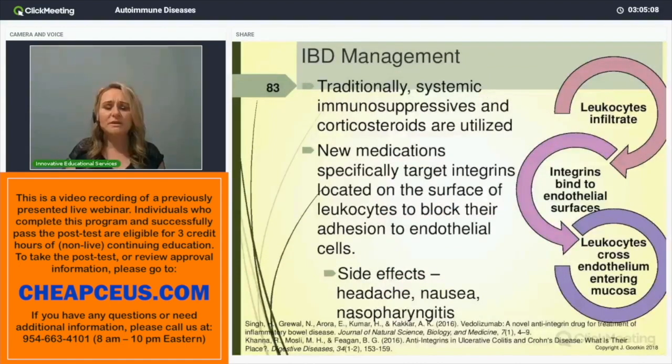When they're looking at managing these conditions for patients, they're looking at the fact that leukocytes tend to infiltrate the intestine, which we know plays a role in our immune response. And we have what's called integrins. They start to bind to the endothelial surface inside of the intestines, and that allows those leukocytes to cross into the mucosa, and that is disrupting that immune response, that functioning of the intestines, and then we have that sequela of response.